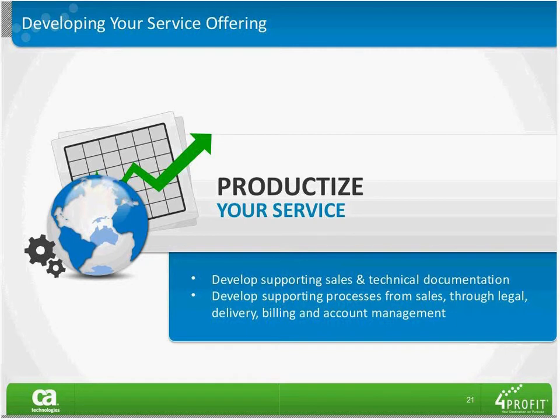Well, I think a lot of resellers have no problem defining the service. There's plenty of tools out there to tell you what a managed service should look like. It's got some level of monitoring, some level of remote management, remote hands-on troubleshooting, and a proactive component. It's very easy to define what that's going to look like. It's not quite so easy to productize it, to really turn it into something that can not only scale and grow with your business, but that your sales force can actually understand how to sell and successfully support. That's why you need to productize that offering.